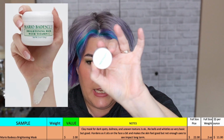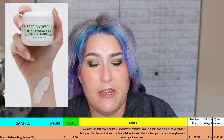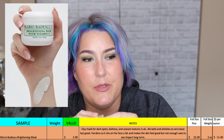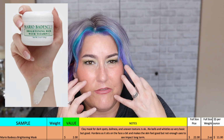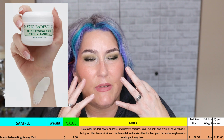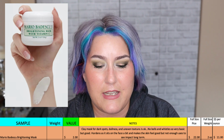The next one that I have is the Mario Badescu Brightening Mask with Vitamin C. This is actually quite nice, and what I liked best about it, I think, is that it was a nice creamy mask that I can put on, and once exposed to the air, it kind of hardened, but not so hard that it was hard to get off or felt stifling.